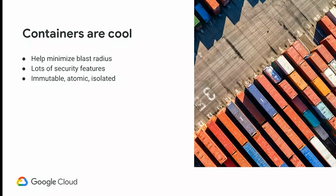A brief aside on containers, I love containers. They help a lot when it comes to reducing the blast radius. You can use some really cool security features. You can lock them down to only access certain kernel, what's the word?